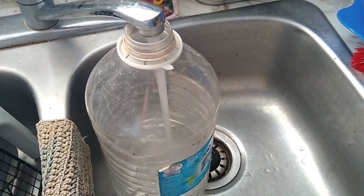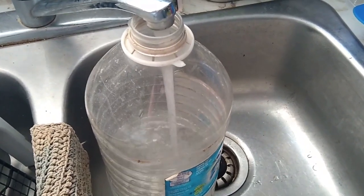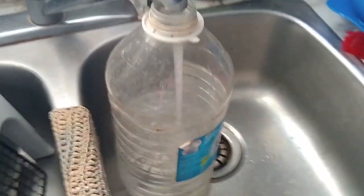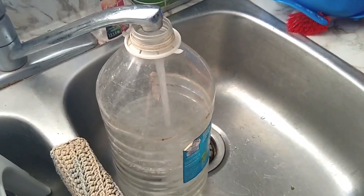So I unfortunately don't have a tap outside. So if I hook up a hose, it has to be hooked up to the bathroom sink, which is a pain. So I only do that when I really need to water the garden. For the rest, I just fill up buckets like this and carry them out to the animals.